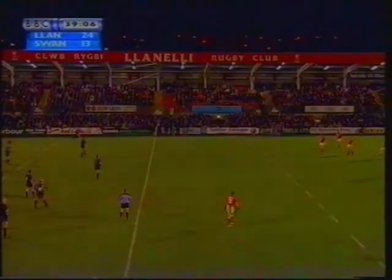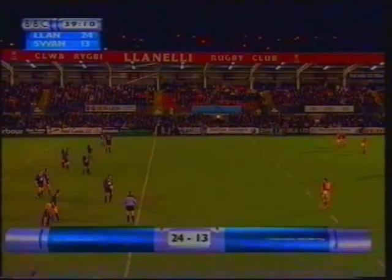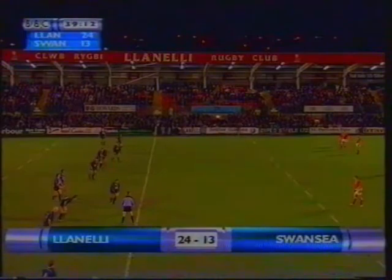Lee Davis looking for points for his team before half-time. Calls on the service of Stephen Jones. And Stephen Jones replies with another fine kick. And with just a minute plus injury time on the first half remaining, Llanelli now lead by 24 points to 13. Yeah, they realise the threat that this Swansea side has got, so they just take the points when they're there.